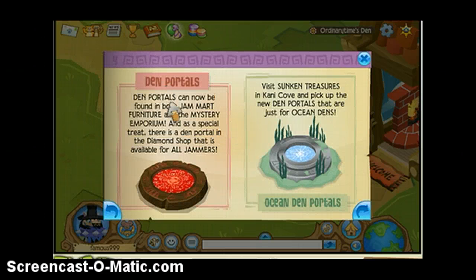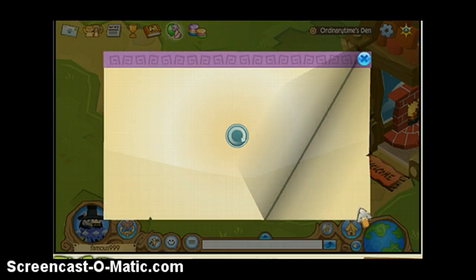Okay, and den portals. Den portals can now be found in both Gemart Furniture and the Mystery Emporium. And as a special treat, there is a den portal in the diamond shop that is available for all gemmers. I checked it out. It's one diamond. If you're a non-member, check it out. Visit Sunken Treasures in Candy Cove and pick up the new den portals that are just for ocean dens. Ocean den portals. Okay, next page, guys.